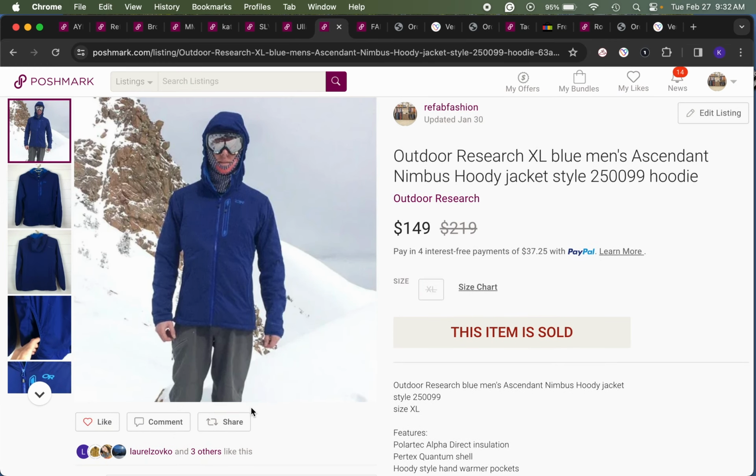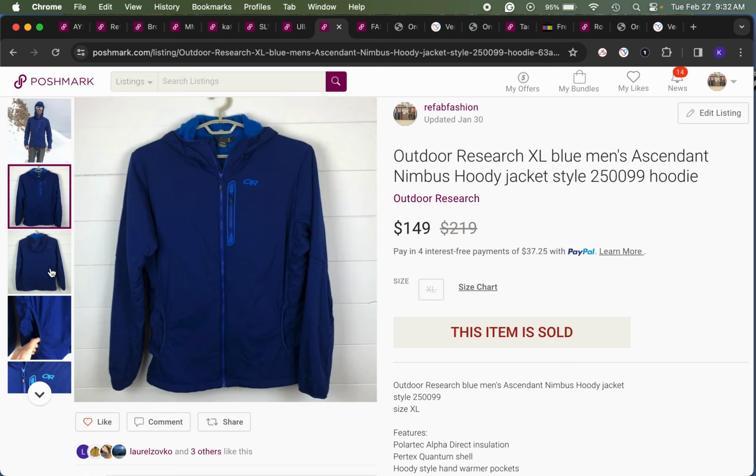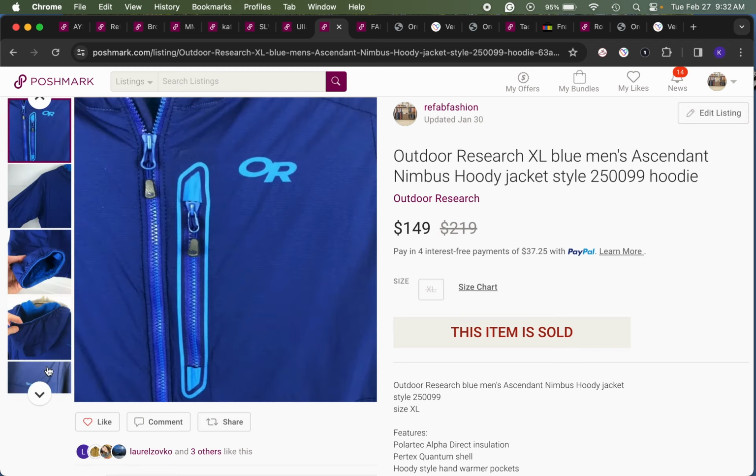The next highest item profit-wise was an Outdoor Research men's hoodie jacket in an extra large. I was able to find the stock photo, the exact style name and everything, and this was in pretty good condition. I found this at a local Savers. My average cost of goods this day was $9.19, and I listed it in December of 2022, and it sold a month later in January of 2023 and sold for $149. And as you see, the new price that I found was $219.